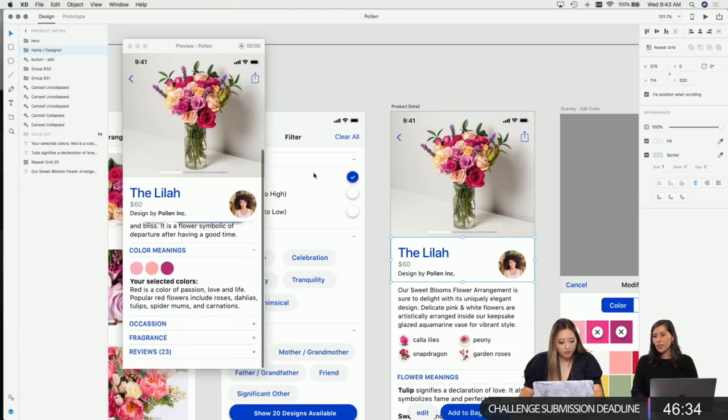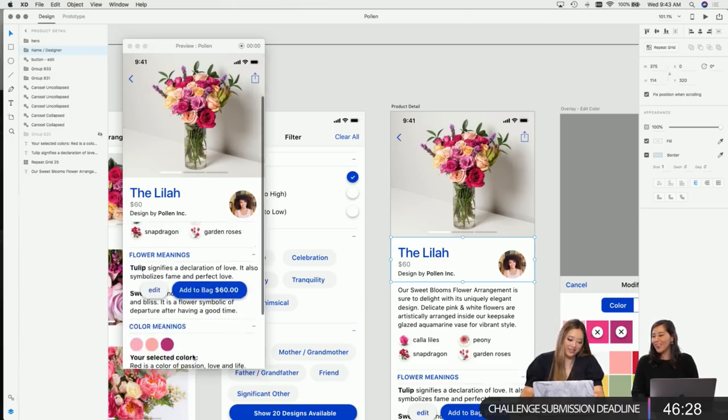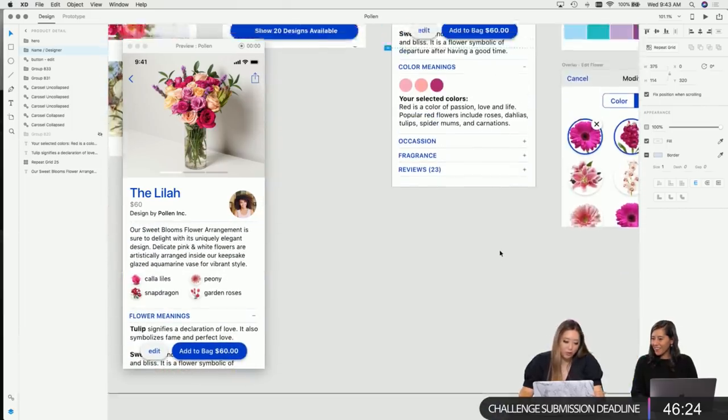Oh, that looks so nice. I love it. Oh, and also these buttons are not supposed to scroll. Oh yeah, they're not supposed to scroll. So this is why it's pretty awesome, because you can see right away what you need to edit.